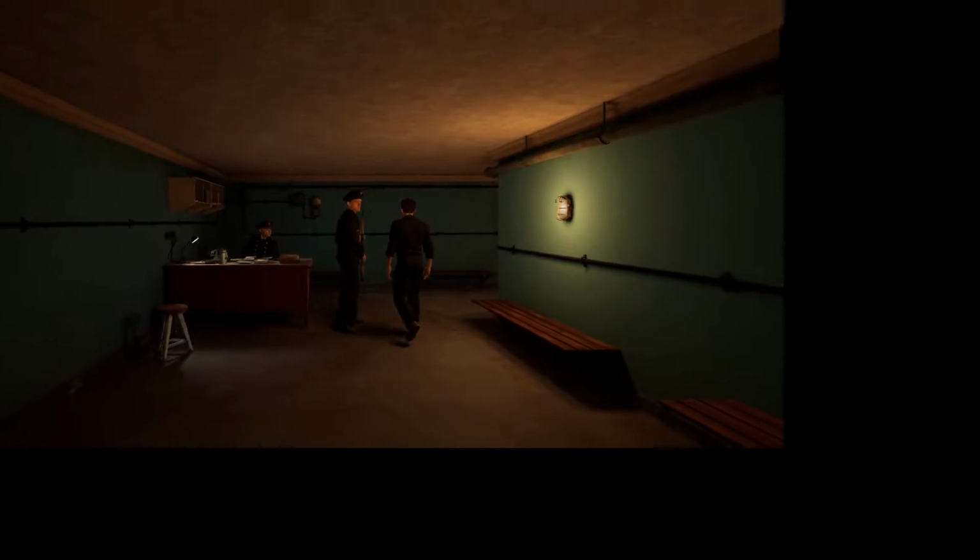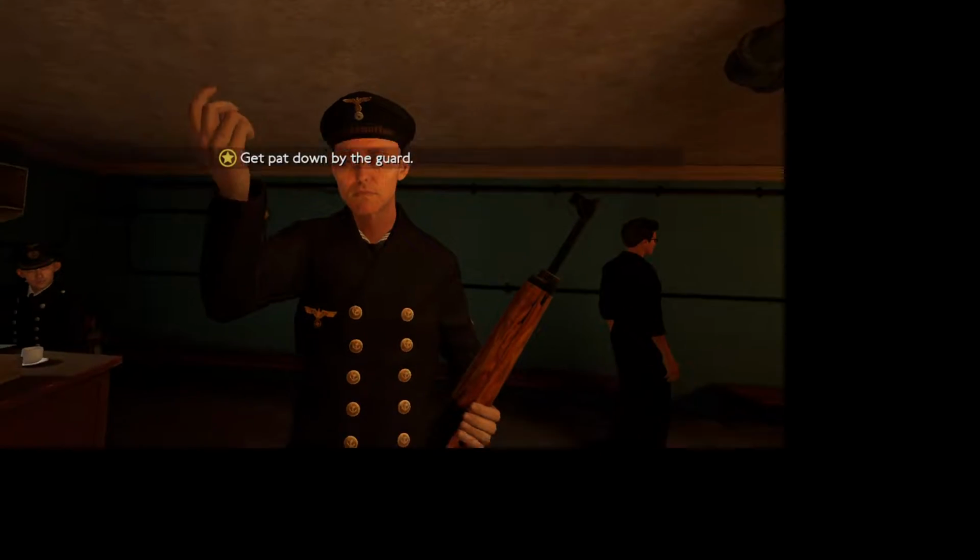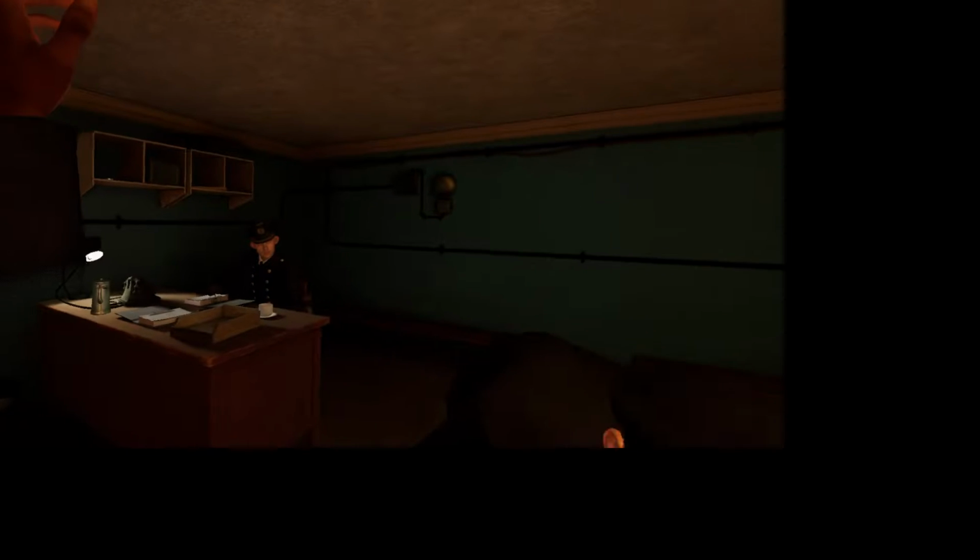Miller and his henchmen are here. That's why the designers worked all night. There was a big deadline. I don't have all day. Put your hands out. All right, come on. Your turn.